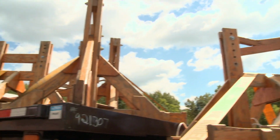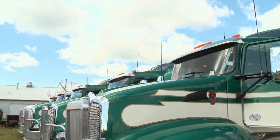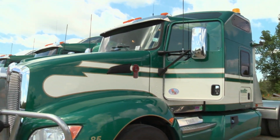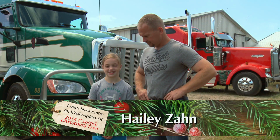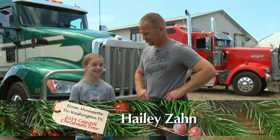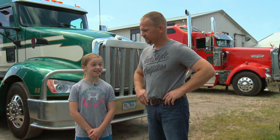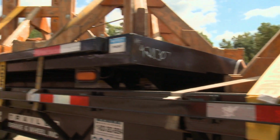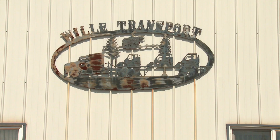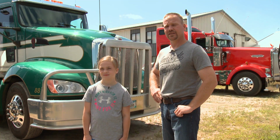Back in 1992, Willie Transport hauled the national tree, which was cut at the Chippewa National Forest. We selected a couple other veteran drivers that are very well qualified to haul the tree. I think that's pretty cool that you're gonna help bring the tree to DC. My hope for my kids with us hauling the tree is just to be able to see the whole northern part of the state of Minnesota kind of come together to put this thing together to get it to DC.